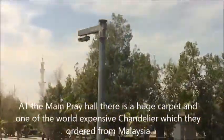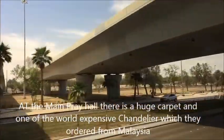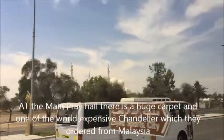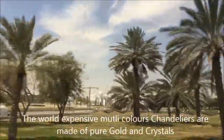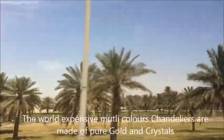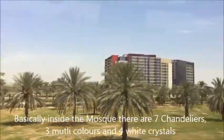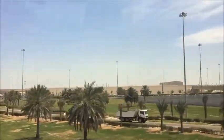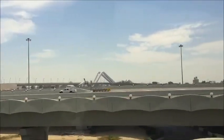Once we have the tickets, only then can we enter the main prayer hall, where there is a carpet and the chandelier, which is one of the world's most expensive chandeliers. It came from Malaysia. You may not know, but they have one of the world's most expensive chandeliers made of pure gold and crystal. It's completely gold and crystal, multicolored. Basically inside the mosque they have 7 chandeliers, 3 multicolored and 4 with white crystal only. But the 3 multicolored ones have gold and crystal. So you will be seeing that inside.